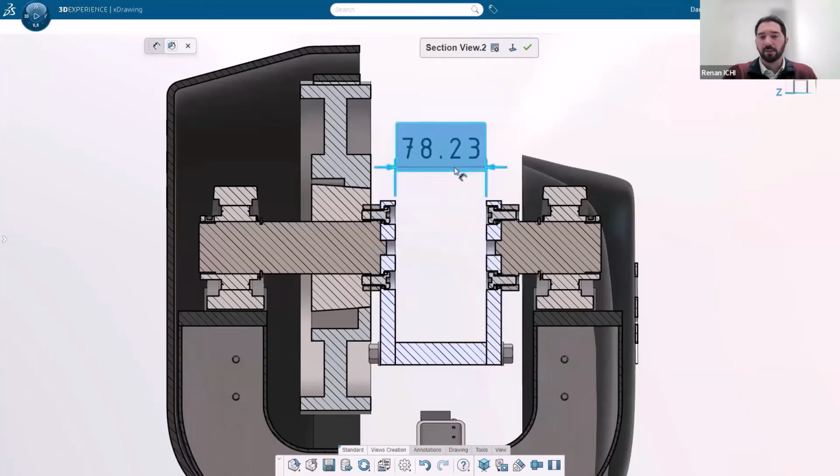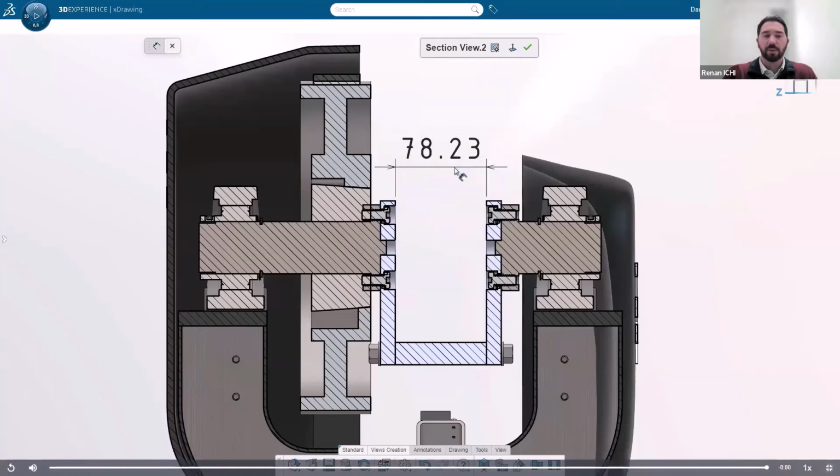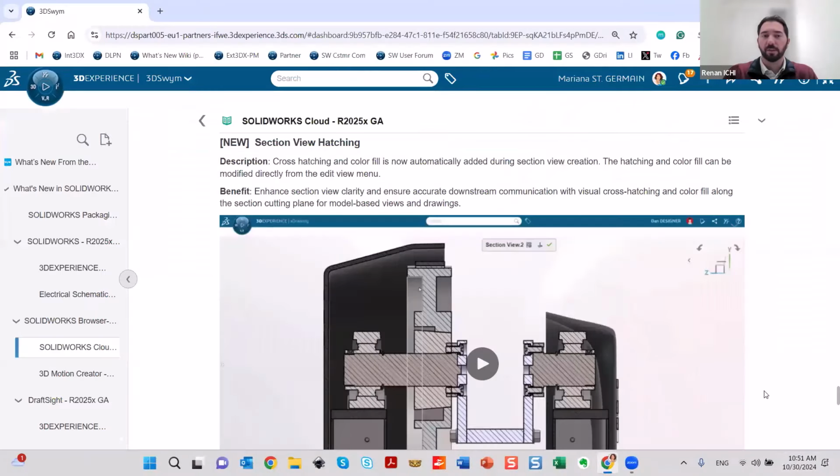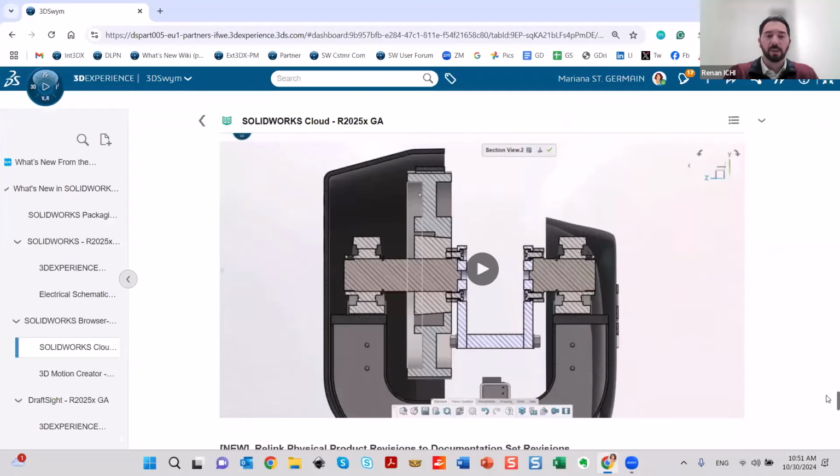And of course, hatching is going to make the section view clarity a lot better. You're going to be able to understand exactly where that section plane is cutting. And as well, when you have section views now, you do get some contour selection. So you have much better control and ability to select and dimension to the edges of your section view as well. So that was also kind of an improvement under the hood there with section views.